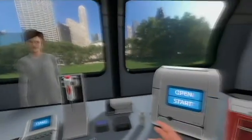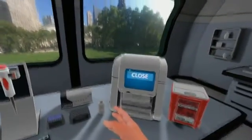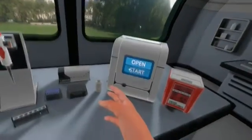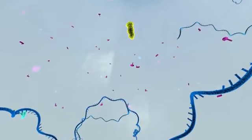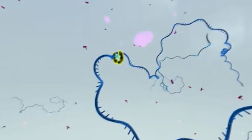And now, before I finalize this, I want to show you an even cooler thing, I think, something you cannot even do in the real laboratories. This is a PCR machine, and I'm now going to start this experiment. And what I just did is I literally shrunk myself 1,000,000 times into the size of a molecule, and it really feels like it. You have to try this.